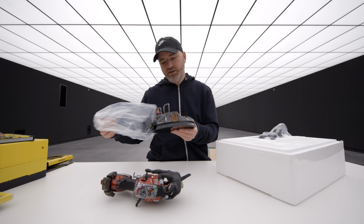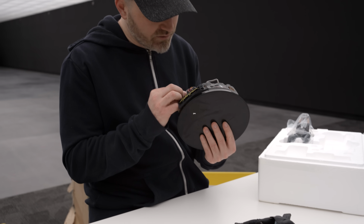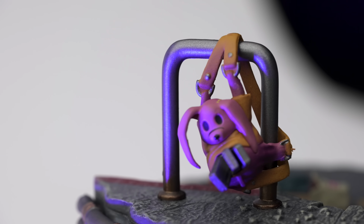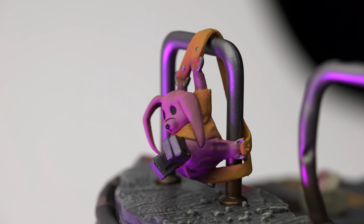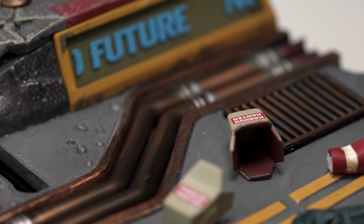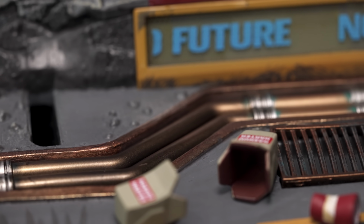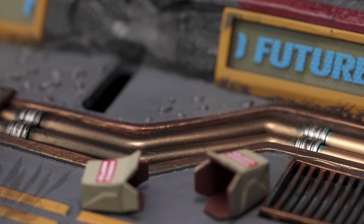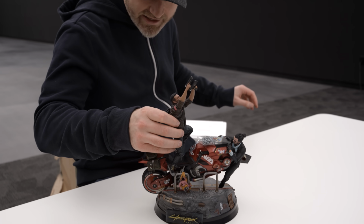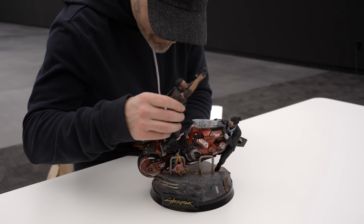All right, so here is the stand that it's going to live on. Look at that. What is that? That, to me, Jack, looks like a children's backpack with some ammunition clips in it. The no future sign on the back, indicative of what you're going to experience within the game. All this detail. Here's the main character in this particular scene, and he is going to fit.